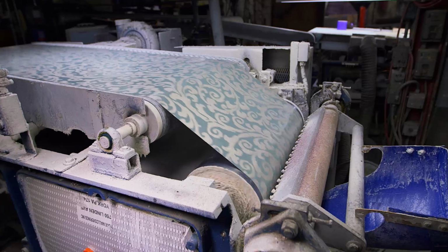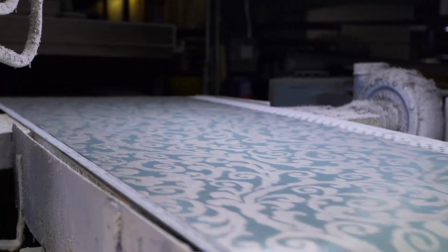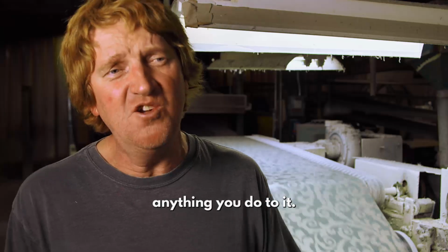Dennis runs the printed wallpaper through the machine to coat it in a protective glaze. It protects the inks from messes, scrubs, anything you do to it.